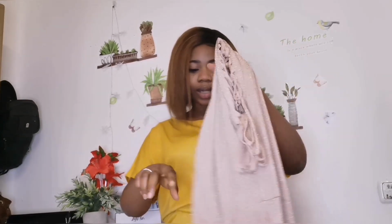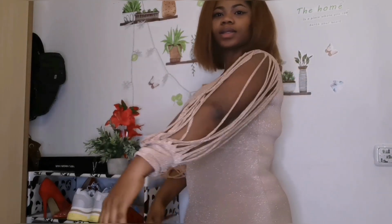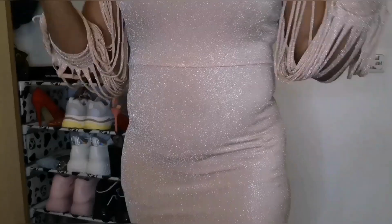So guys, I will be testing this gown out, and I will show you guys what it looks like in a jiffy. Guys, this is how the gown is looking. I hope you guys can see it. This is the hand, and it's knee length.